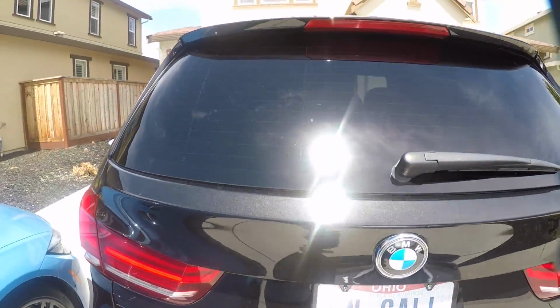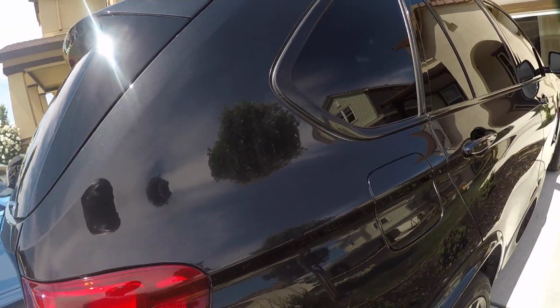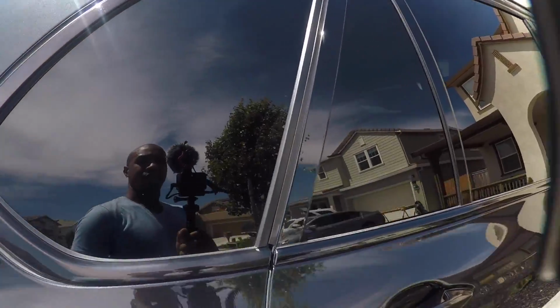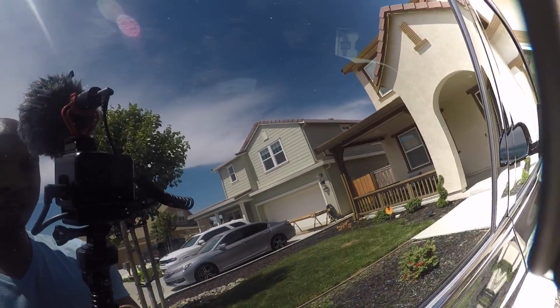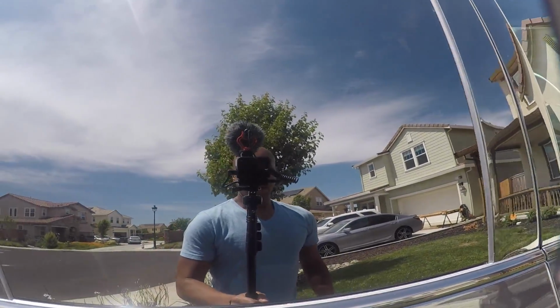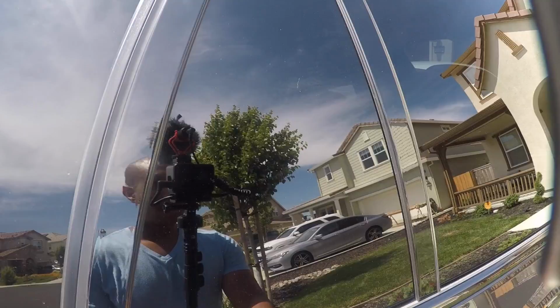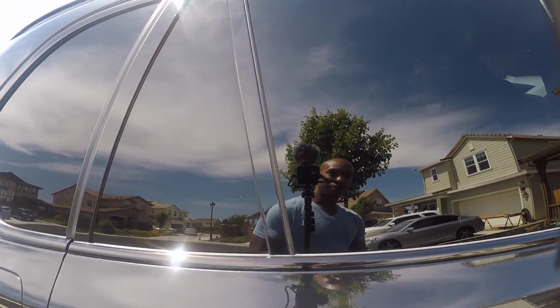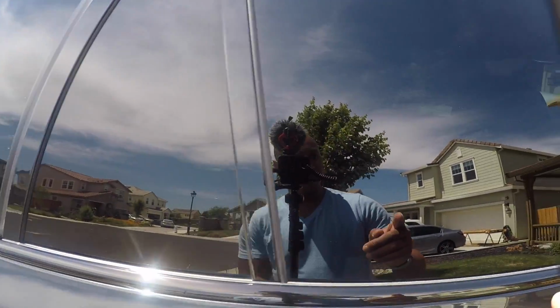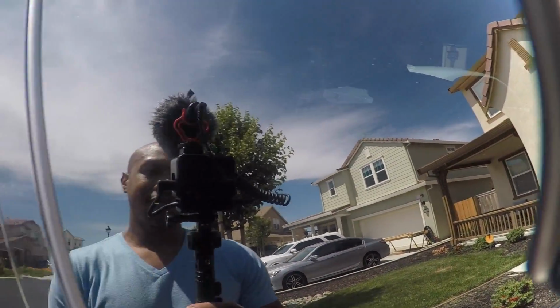Coming up to the rear, how much is actually being seen through the rear glass. It's pretty windy. Hopefully the microphone isn't too distorted. And this is on the other side, and right now we're getting a lot of reflection, especially through the rear, because it's pretty much opaque. Even through my eyes right now, I can't even see through the other side. I can barely see a little bit of the white car through here, but that's it.